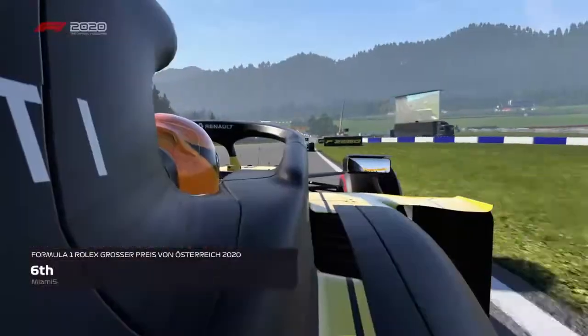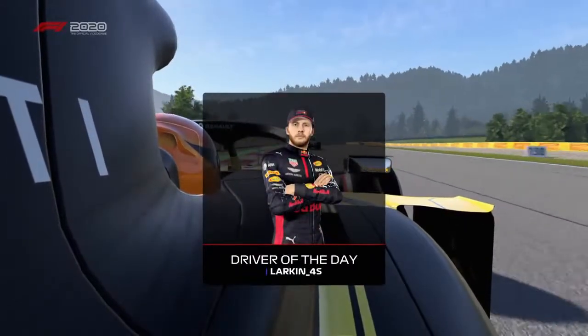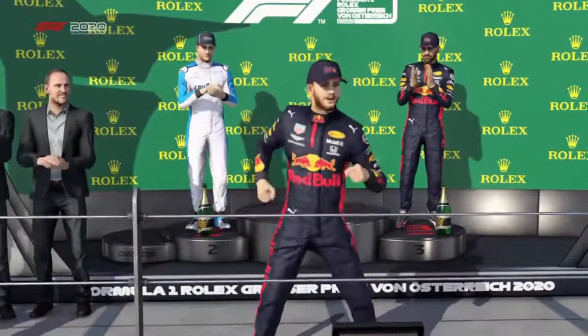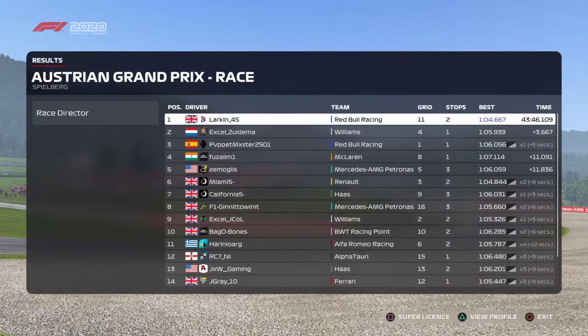What a last couple laps there after that safety car. Absolutely incredible. Larkin, race victory today for him. He's starting from P10 or P11, I'm not sure, but absolutely well-deserved driver of the day. Took the risk to pit for the softs at the very end and netted him a race victory. For Zidema and Puppet Master, they were battling all race for P1 and P2. Larkin coming from outside the top 10 to take that race victory.